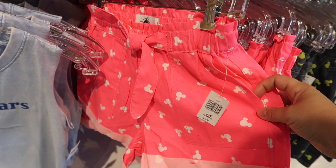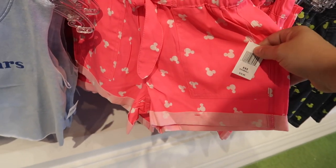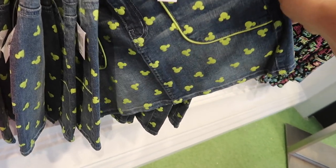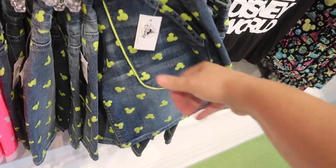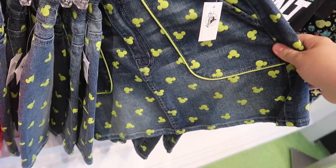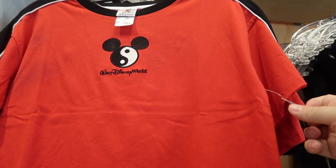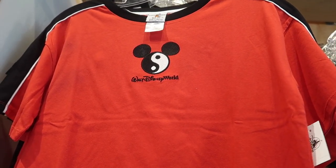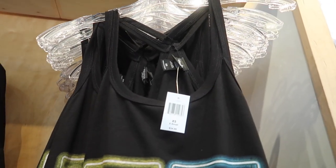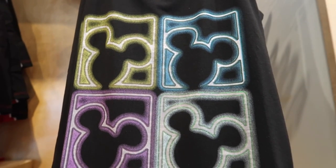I used to wear pants. The camera does not capture how hot pink these are, for $39.99. These are more my style. Oh, this is a skirt. Oh my gosh, a dungaree skirt. I haven't seen them in forever. For $39.99 as well. That's so cute. They also have the crop t-shirt with the Mickey as a yin-yang for $36.99. And this is really cool. This is a true racerback tank top for $34.99 with just the Mickey neon.